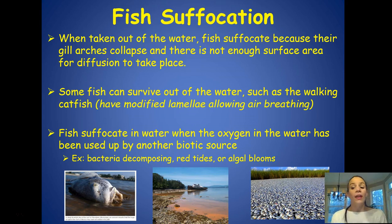Fish, believe it or not though, can actually suffocate. You might think, oh, well, they live in water, they're fine, right? Well, no. When they're taken out of water, they actually suffocate because their gill arches collapse and there's not enough surface area for the diffusion to take place. When they're in the water, as you know, right, when you swim, you kind of float, everything feels lighter. Same thing with fish. When you take them out of the water, gravity has a huge impact and their bodies can't support their gills to help them breathe. Some fish, though, like the lungfish we talked about, or the walking catfish, they can actually survive out of the water because they have modified lamellae allowing air breathing or lungs.